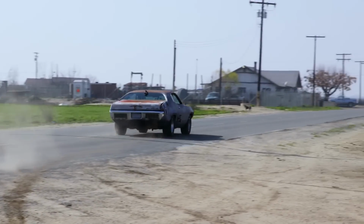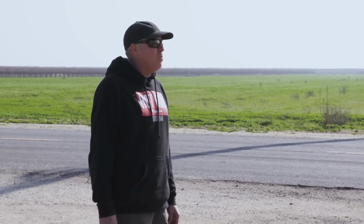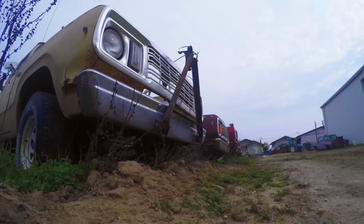Well, we got it running probably for one final time, and then Steve took off. So I guess I'll walk home and get my own means of transportation that's way cooler than his clapped out purple Satellite that we probably should have never started working on this episode. Didn't even leave me the dog.